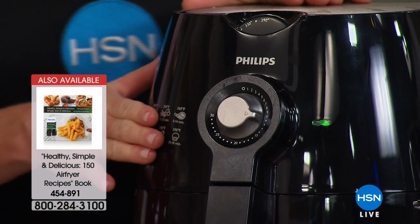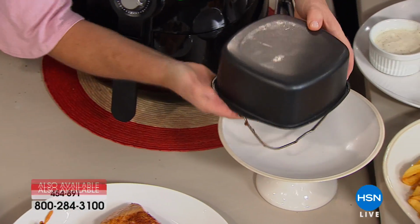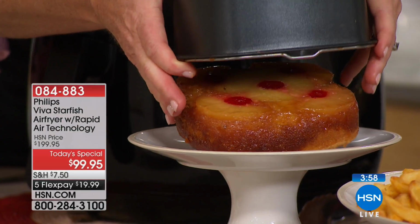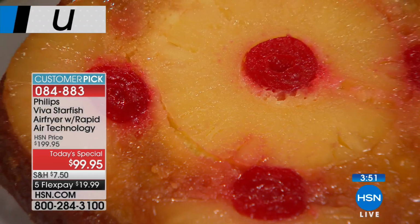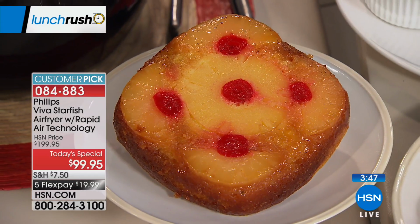dinner in 10 minutes. You were talking about baking. How about using it instead of your oven and this amazing pan, which by the way is very amazingly non-stick, because I just took out an ooey gooey pineapple upside down cake done in our upsell baking pan. You can truly use this for anything you want to do in the kitchen.